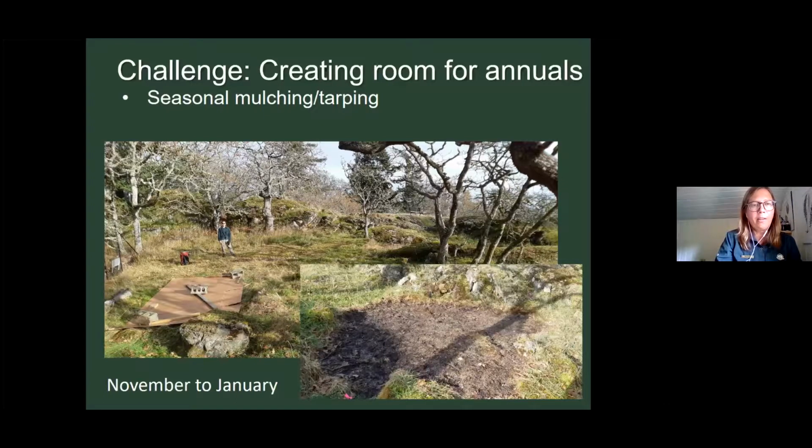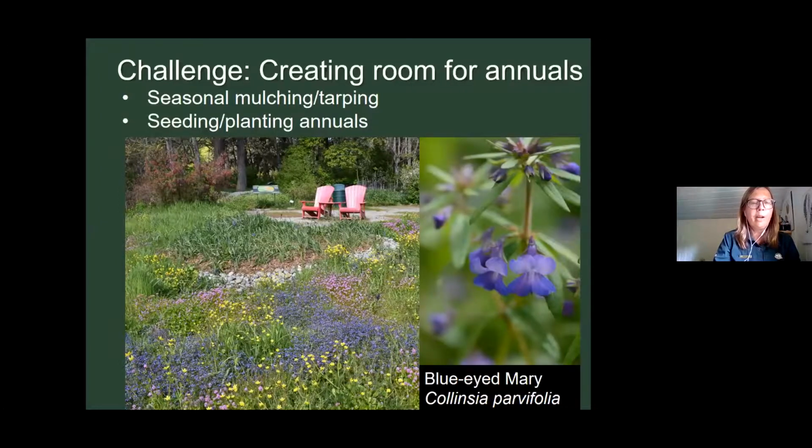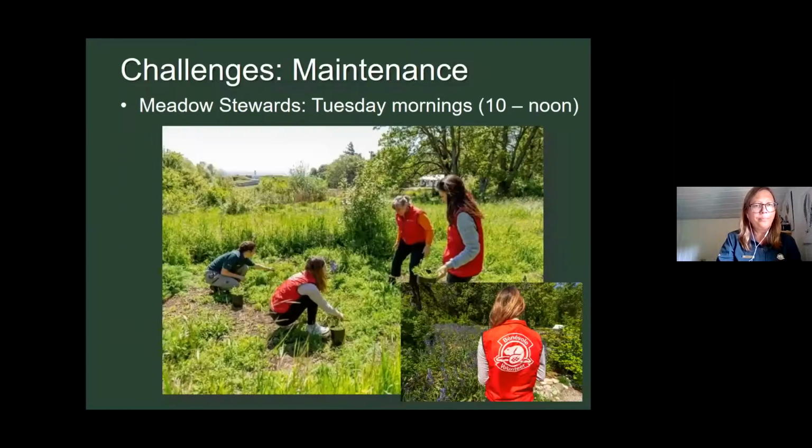There's an example of what it looks like. And here's just an example of blue-eyed Mary. That's the blue species here, and we've sown it into areas that we had mulched previously, so that basically it's trying to create space for those annuals in the meadow. So you can use a variety of different techniques to do that.